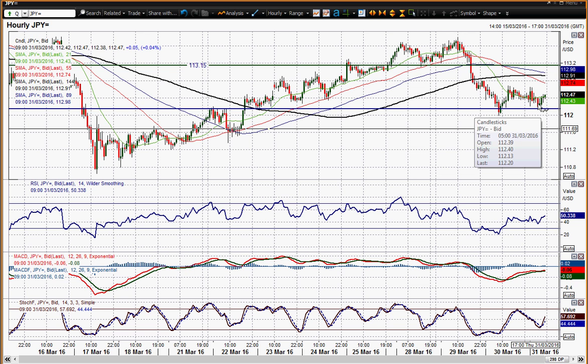again it has become supportive since then, around that level. So that is a minor support level, but I think the 112 figure is ultimately that support. But look at the momentum indicators, they have shifted their outlook.